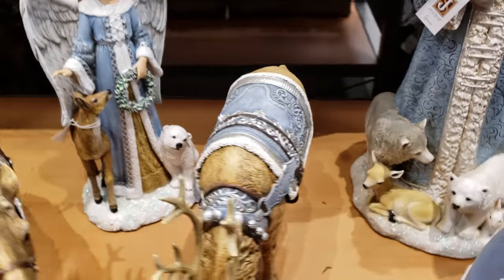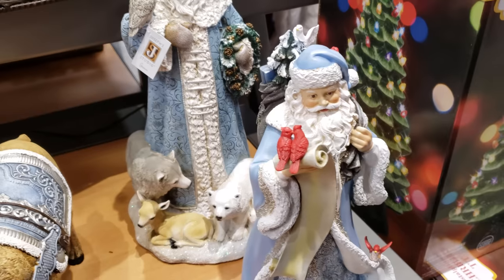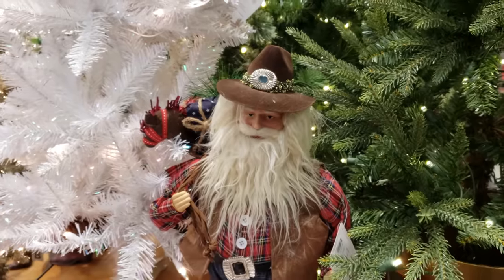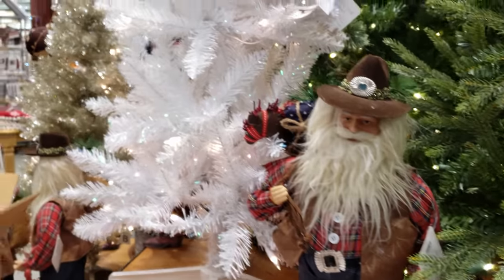Look, we got another reindeer. He's eating. I like this Santa too. No more Santa, same one. There's a bigger one back here. $60 for the cowboy Santa. I like that. You like that? And then we have, you know, the trees.